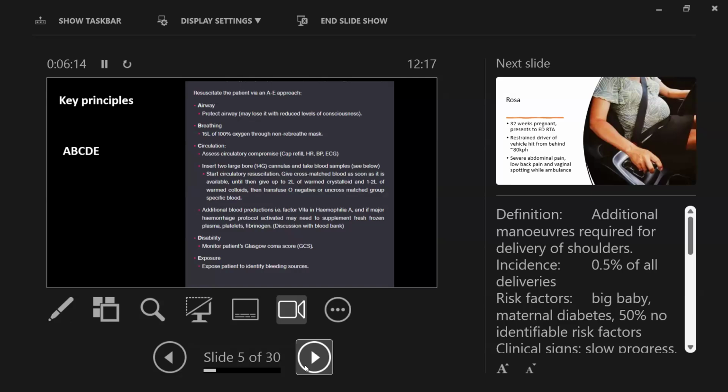We'll come back to this repeatedly as we go through the talk today. And I should say, when it comes to the disability, it says monitor patient's Glasgow coma score. That's important. Under D, I would also say check blood glucose, because hypoglycemia, or in the context of someone with type 1 diabetes, hyperglycemia and DKA can be a cause of collapse too.